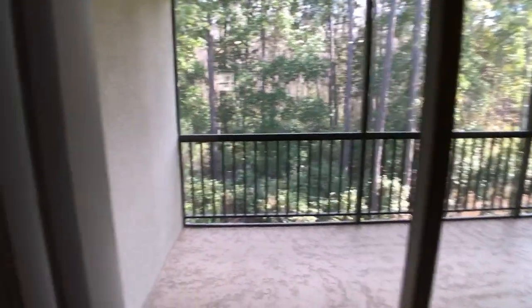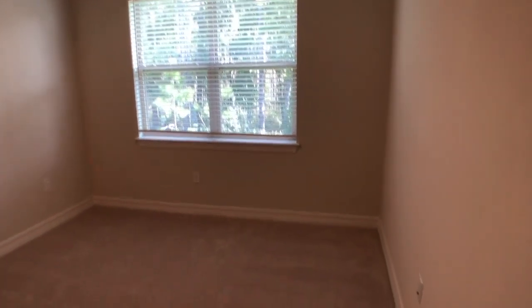But this home is perfect for entertaining, but perfect for just relaxing. And it's so quiet in here too. That's the other thing, because it's a windy day today. It's cold, it's windy. You don't hear a single thing outside. Look at this room.